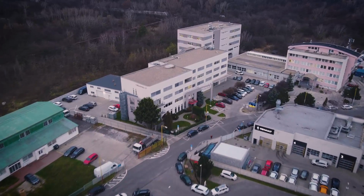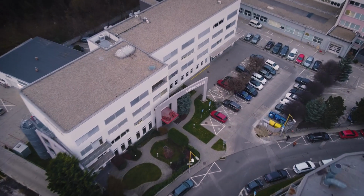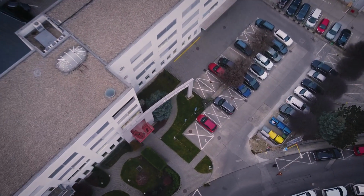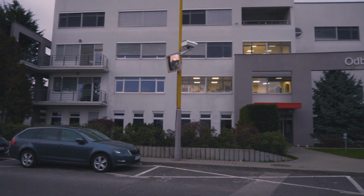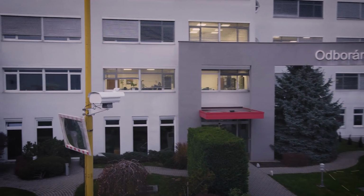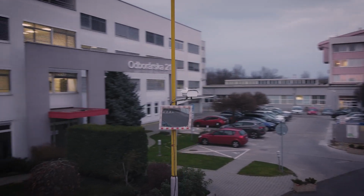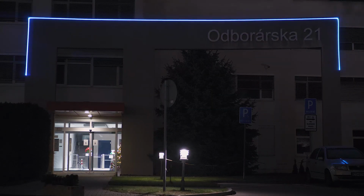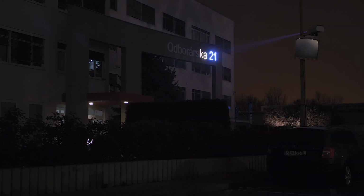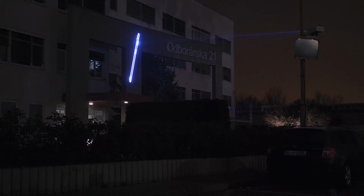Now let's move on to some practical examples. We know there are many ways of utilizing a LogoLas system in the real world. For this video, we chose to show you 3 probably most common applications, starting with building illumination. In this case, LogoLas projection serves us as the replacement of LED strips and neon tubes, often used for building illumination and signage. The apparent advantages here are non-invasive installation, along with the possibility to change the design of projection as often as required, and relatively quickly.